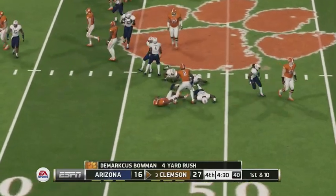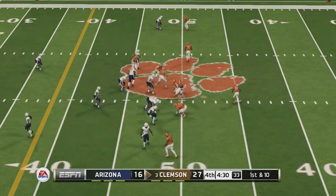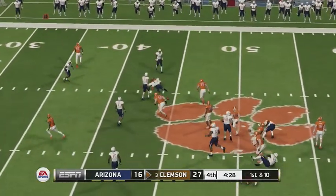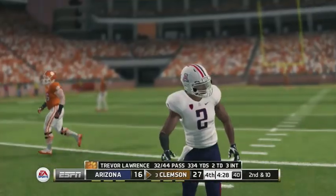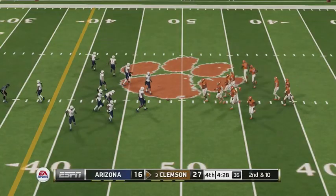Nice run there as they work the outside. Quick throw, incomplete, wanted his receiver. The pass falls incomplete. Rodgers was the intended receiver. This is the ninth play of this drive. That makes it second and 10.